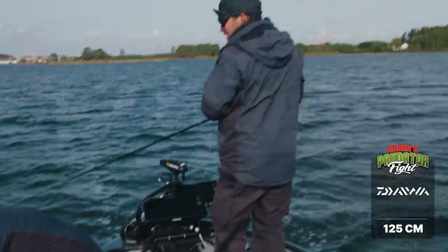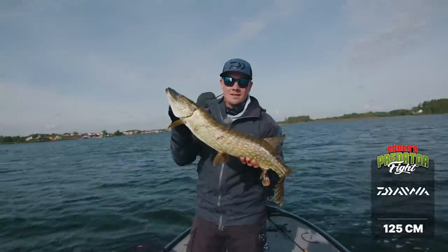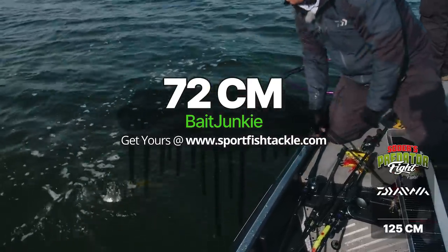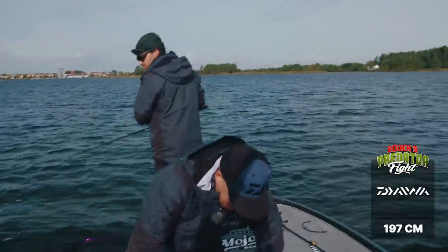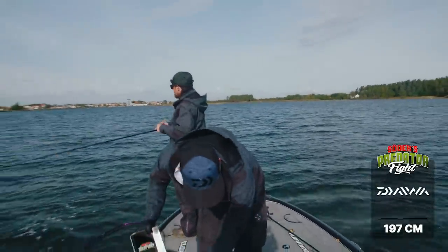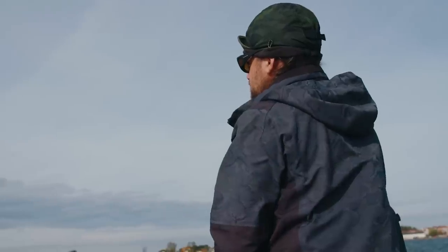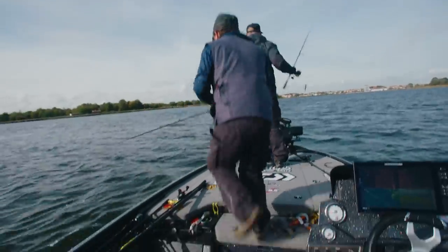Oh, he has even spit out the lure. This is a fatty, like me. That's nice. Yes, yes, yes. That's a good fish. 72. From Martin. Yeah. You like that? Yeah. Okay, okay.